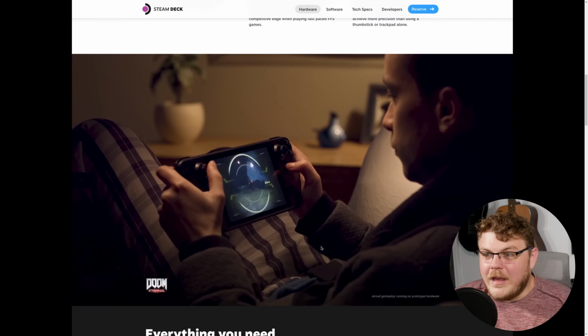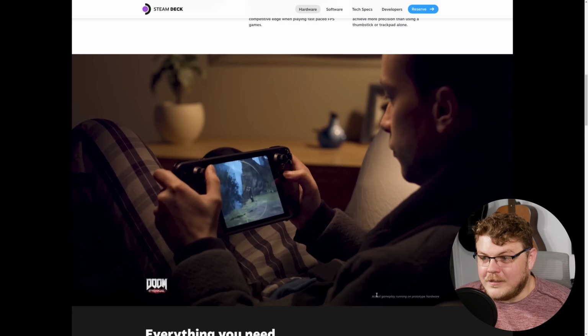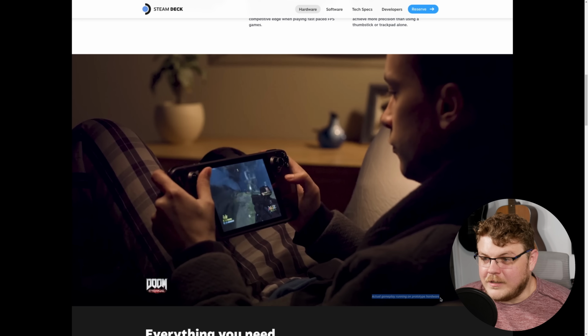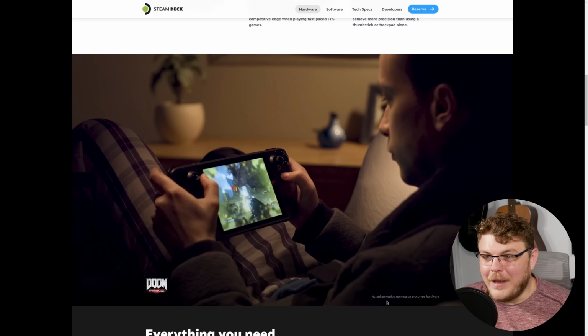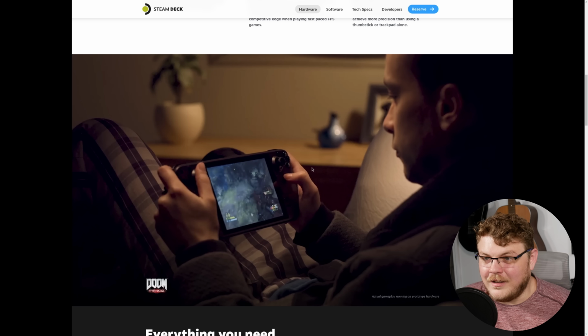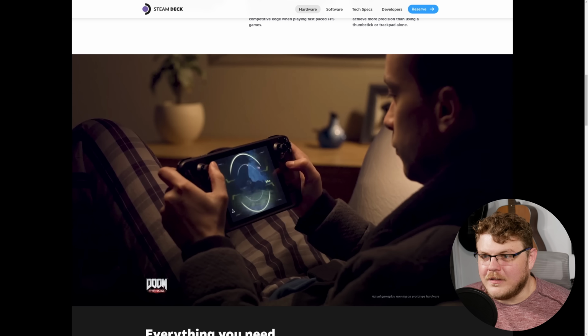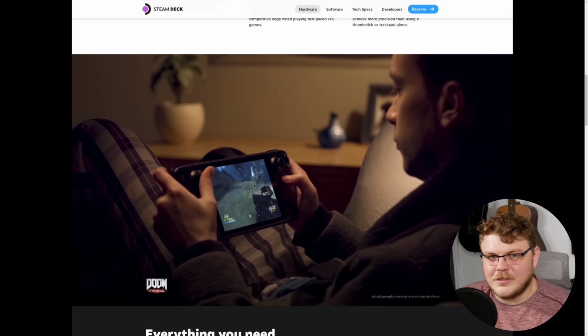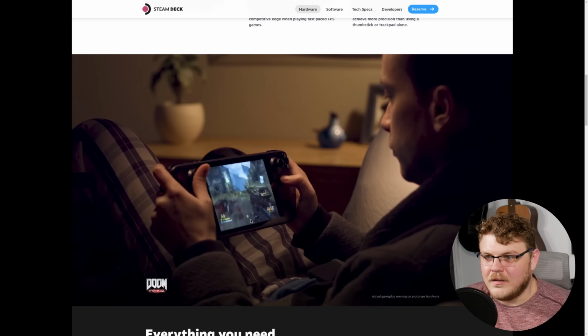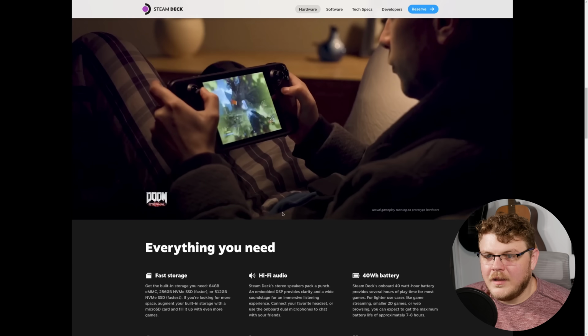Speaking of, we have Doom Eternal running on this thing, and we have a little text down here: actual gameplay running on prototype hardware. And this thing looks pretty mint in this, I'm not going to lie. Although the screen color kind of, I don't know if that's just because it's an off angle, but it looks a little muted. Maybe that's just Doom Eternal.